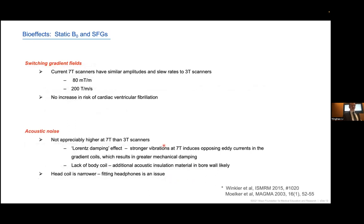Switching gradients are certainly on the current scanners. They're broadly similar strengths and slew rates, so there's no additional risk from the switching gradient fields, and certainly no risk of cardiac ventricular fibrillation, which is a good thing as well for us.